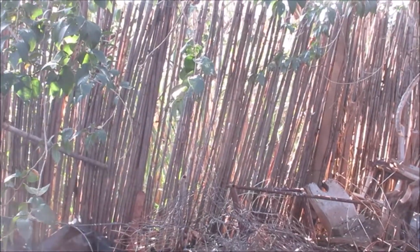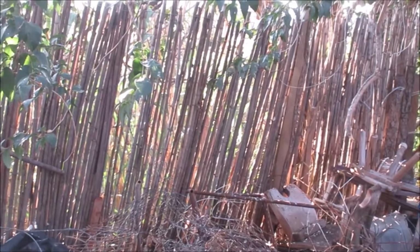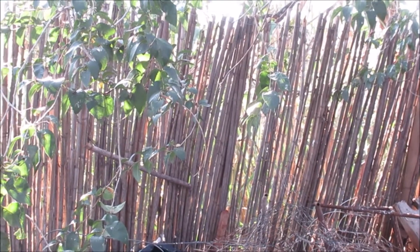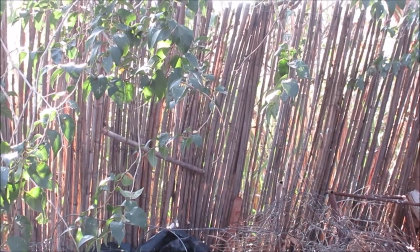This is some cane I put in the backyard. I liked it up there, kind of stop the wind a little. I need to put a little bit extra on there and fix it back up. Got a lot of cleaning back here. But anyway, it's just a great plant to have, that cane.